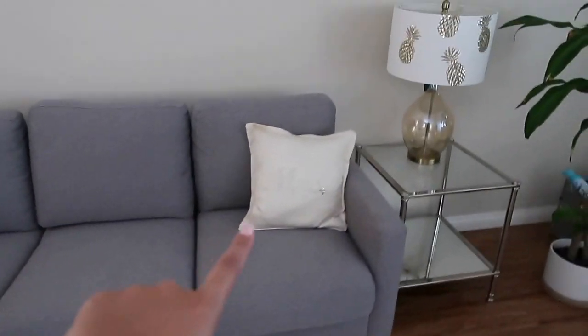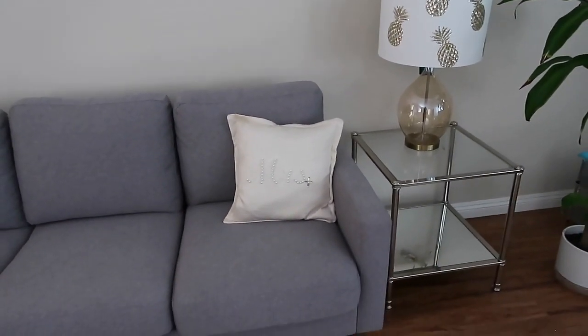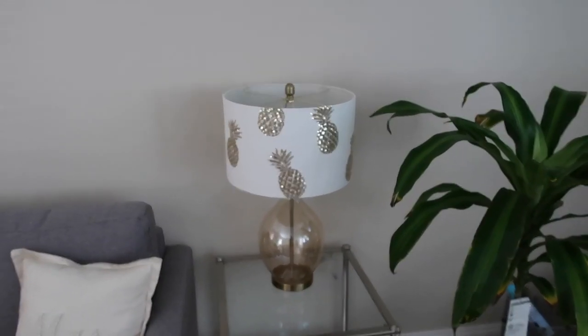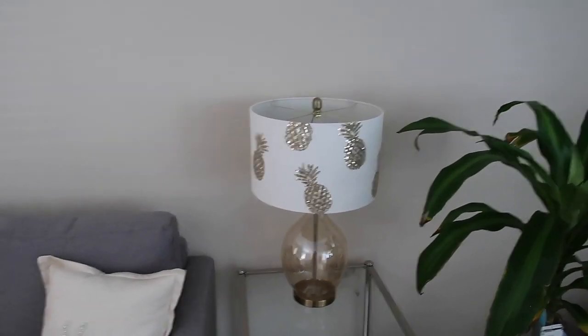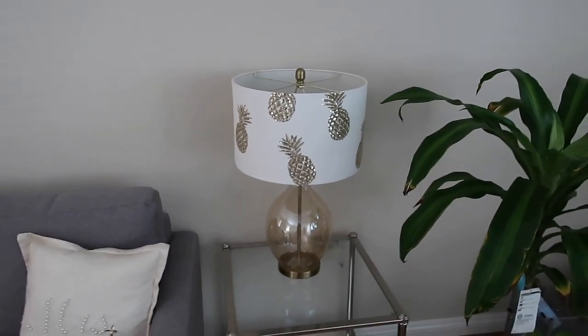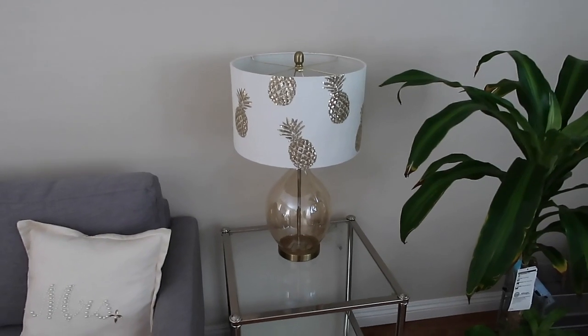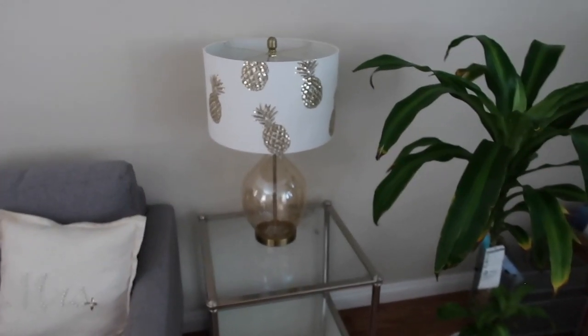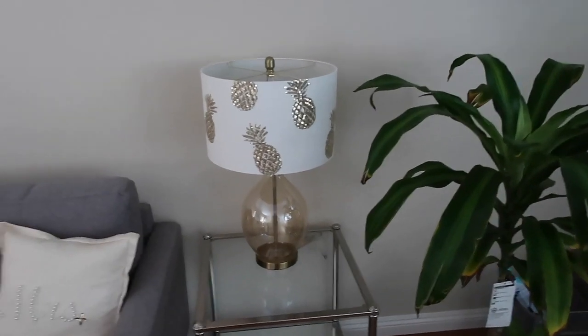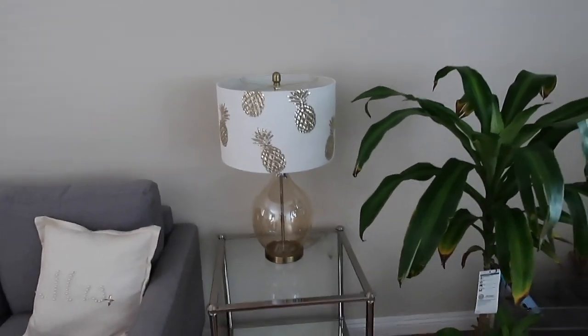And then I have my cute little Mrs. pillow I got from my friend as a gift. And then this Pier 1 lamp, I could not use it for a while. I got it, and then we were gonna start decorating the first living room, but in our last place the owner wanted to sell the house. And I was like, wow, okay, well, let's just set this aside. We put it in the garage. And after, I believe, 2 years now, I can finally use it. I got it on clearance and it is so cute.